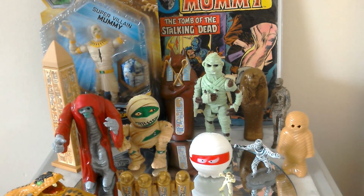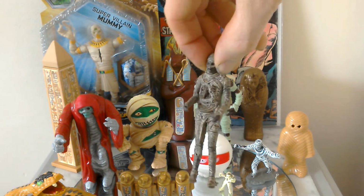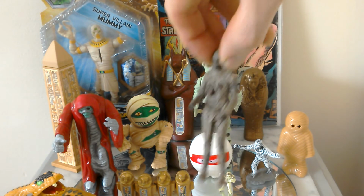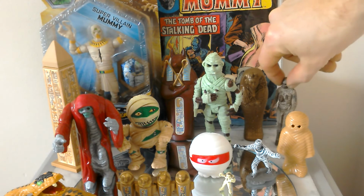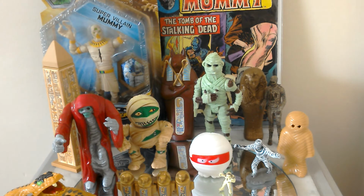I generally collect 19th century Egyptian revival and antique books on Egypt and really things from the rediscovery of Egypt from a European perspective. But I saw this when I was in the toy shop with my daughter. I saw these Doctor Who mummies, and I thought that's actually quite a nice little figure mummy. So I got him, and that sort of kicked off this very small collection of like the mummy in popular culture.